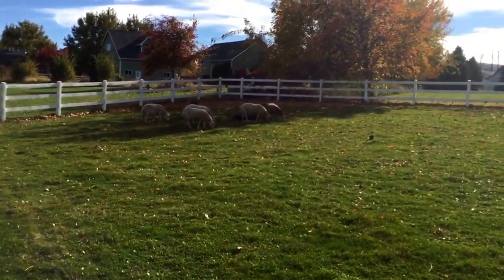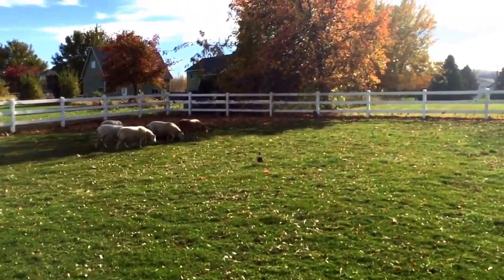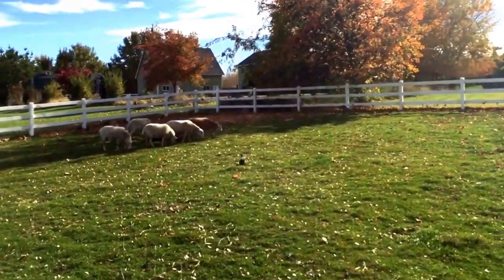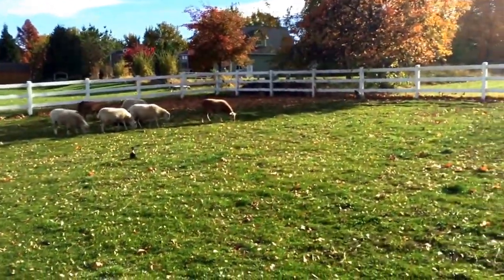It's a picturesque situation, isn't it? Landscape. Fall colors. Sheep enjoying the last bit of grass for the year. Nice to have these warm days in the late fall.